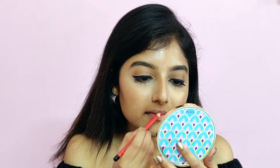With lip liners, what you're going to do is apart from your cupid's bow, overline your lips and then fill it in. So I'm just doing a first cross on my top lip. And just fill it in. This is how Head Over Heels looks when applied fully. You can apply Lady Danger on top of this, or if you want, you can just be outside with this lip.